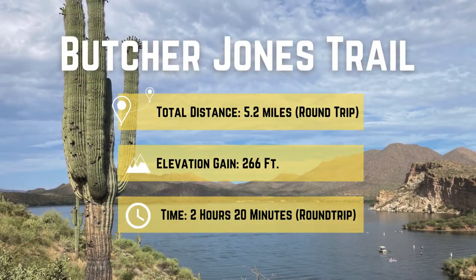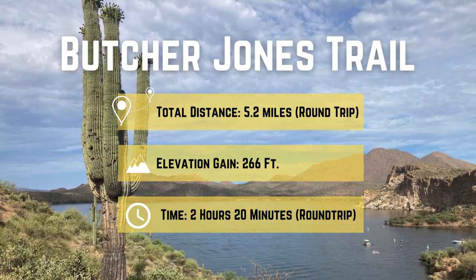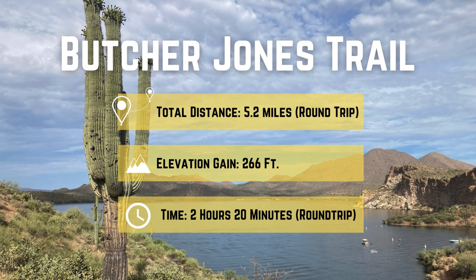Hiking the Butcher Jones Trail covered a distance of about 5.2 miles, out and back, gaining 266 feet in elevation. It took us about 2 hours and 20 minutes to complete.